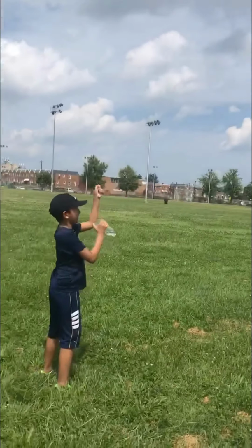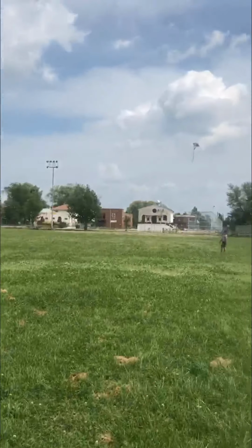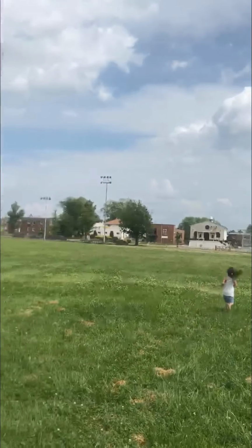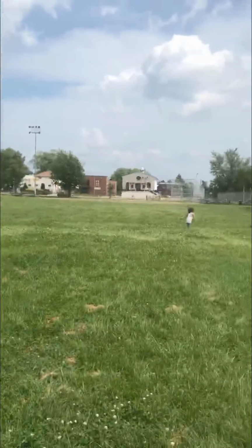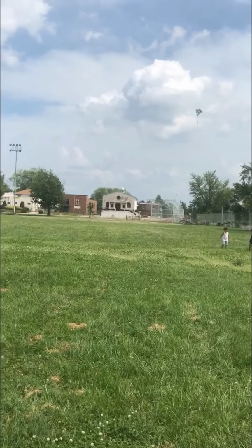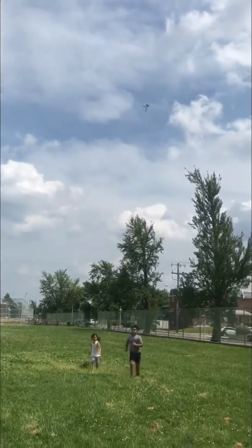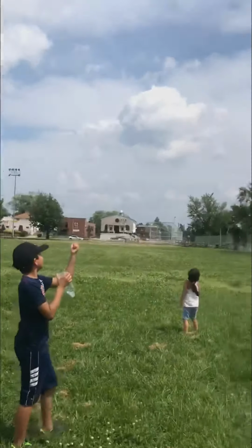Now Omar is controlling it like he's flying a plane. Not bad, Omar. Come on. All right, Omar, let's go. It's his first day and he already learned how to fly. That's not bad for a first trial. He's doing pretty good, I have to admit. When I was a kid, I didn't even get it the first time. Oh wow, he's going up. Almost in the sky. Wow, Omar, you rock and roll.